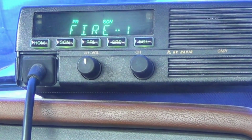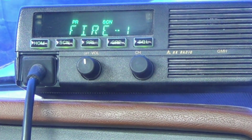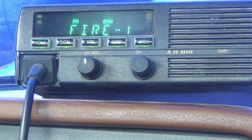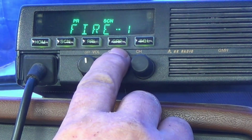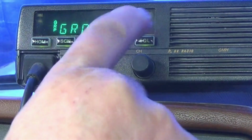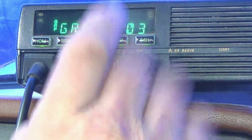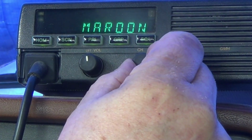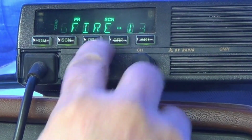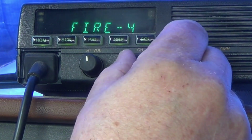Okay. If you want to change groups, it's on group 2 now, you can do it one of two ways. The first way is there is a button right here that says GRP, standing for group. You press that button, it'll tell you you're in group 2, use the channel selector to go to group 3, and you can either wait 5 seconds and it'll do it, or you could hit that group button again. So now we're Fire 1 and we're into the color channels. Okay, we'll go back to Fire 1, group 2, could hit group. And now we're Fire 1, Fire 2, Fire 3, 4, etc.